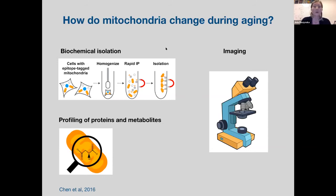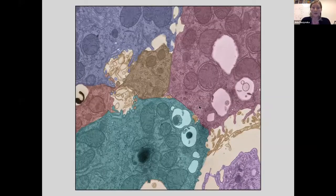We hope to combine this biochemical analysis with powerful imaging approaches to look at structure, ultrastructure, numbers, and sizes of mitochondria through the ages. And this image represents one of the images that we have taken across the tissues and through the ages. It is an image taken in the liver. And each of these colored blocks represents a single separate cell. You can see within each of the cell, you can see these membrane-bound compartments, and these are the mitochondria. And we are currently performing analyses of the young and aged mitochondria in different tissues and comparing their size, structure, and number.